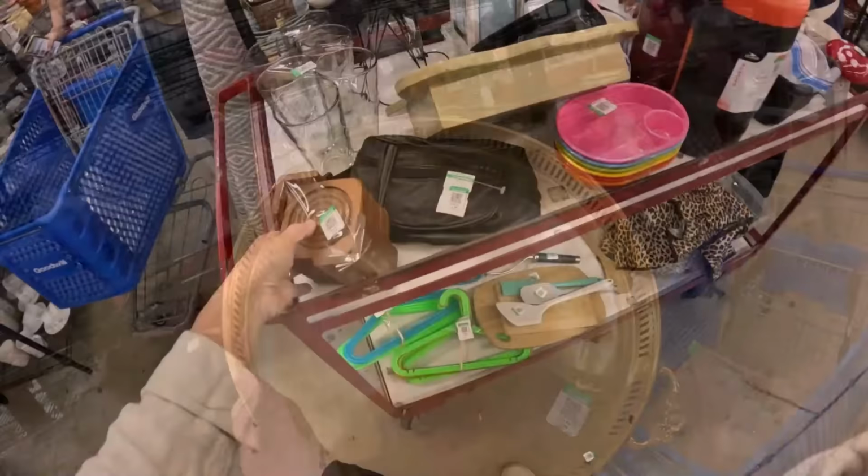One of the new parts just got rolled out, and look what we found. Oh, the bullseye coaster's in beautiful condition.